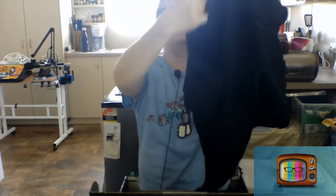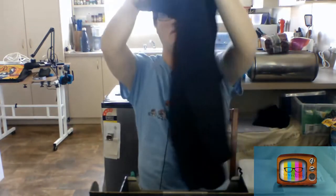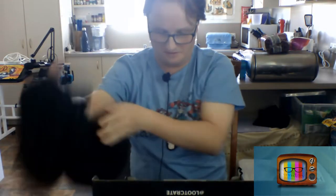Ooh, what do we have here? Shirt, as usual. Black and blue. I don't know if you can see that properly on the fly, but you can sort of see the design. Yeah, pretty cool. Very cool.